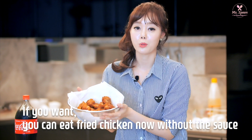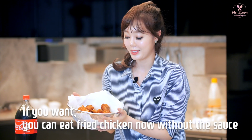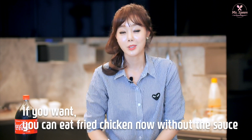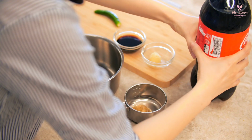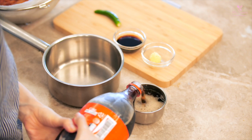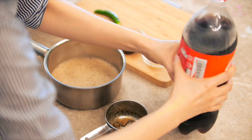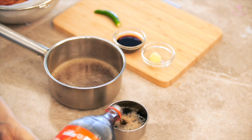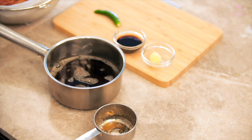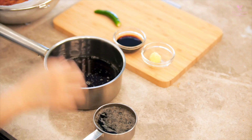I mean, the smell is so gorgeous that it's killing me and everybody in my house and probably everybody in my neighborhood. But since today's recipe is Cokechicken, I'm going to make the sauce mixture now. Okay, so let's add 3 cups of Coke. One, 2, and 3.